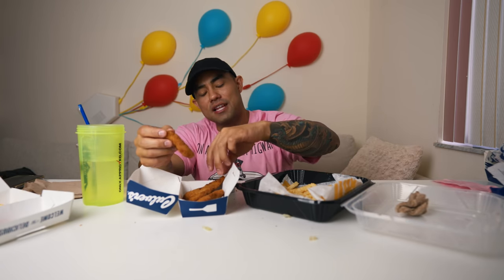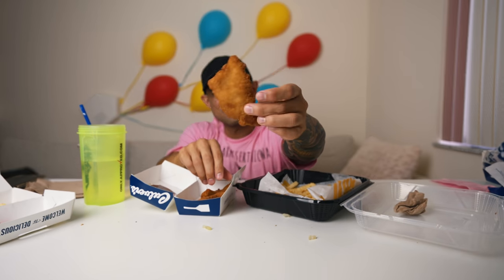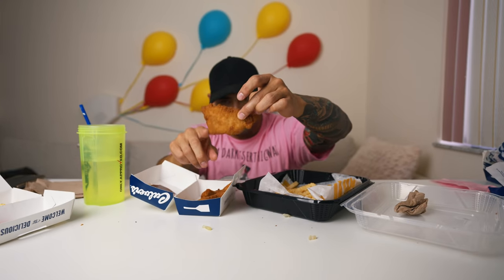And we only have two items left. We have the chicken tenders and the fries. They have some pretty big chicken tenders. This is pretty fat. Actually, it looks like it's missing a piece right here. You know what? I really, really, really like the breading on this chicken tender.